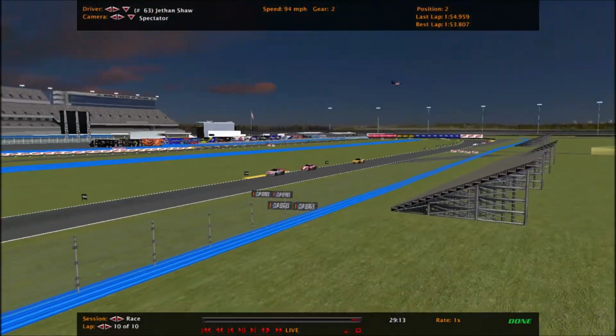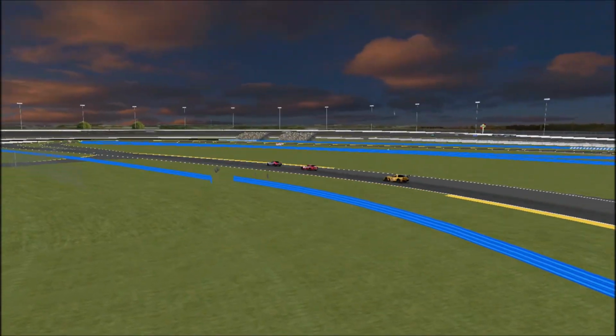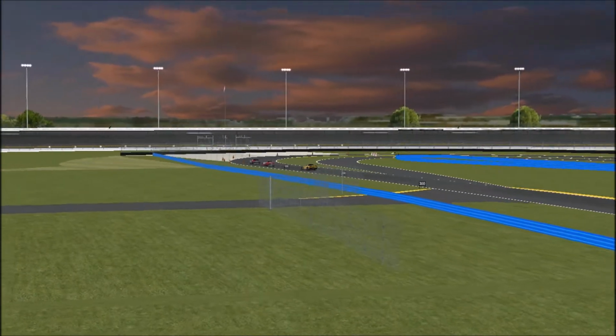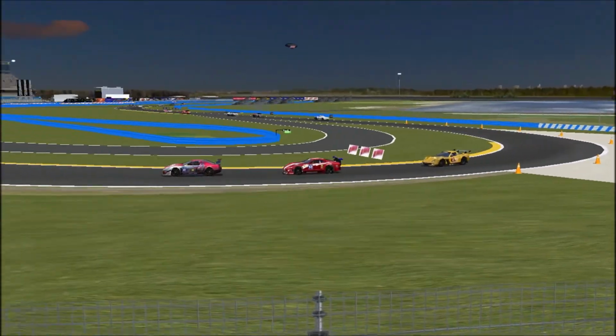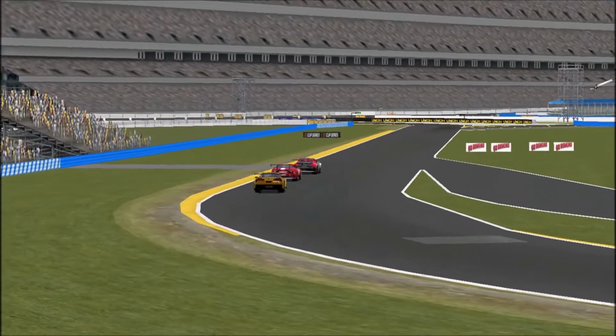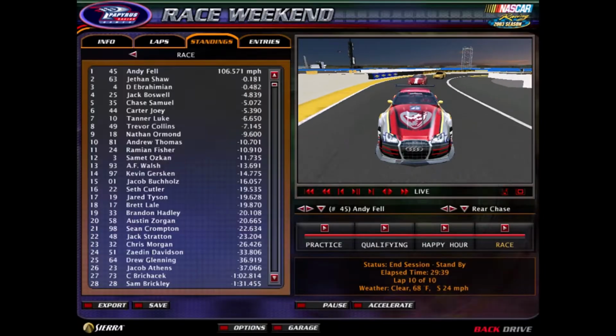Jeff and Shaw led the most laps, 5 laps led. And by the way, Andy Fell only led 1 lap, and that was that last lap right there. But most laps led by Jeff and Shaw, just 1 position short. Still a podium though for him, and Dylan Ibrahimian podium for him as well, as he comes home 3rd. But what a drive by Andy Fell.